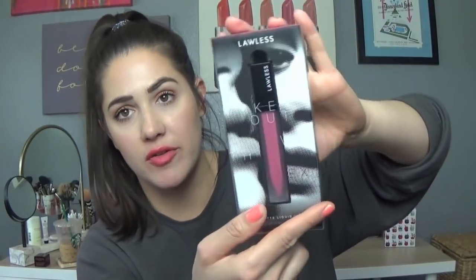So this is by Lawless Beauty. I've always wanted to try, well, actually Lawless in general. Their eyeshadow palette was on my list. I ended up not getting it, but I went into a Sephora that had recently updated themselves and they had a whole Lawless section, and I'd never seen their stuff in person. So I was like, oh my gosh, I think this packaging is amazing for this liquid lipstick. It's a little bit over the top, but it's still really cool.